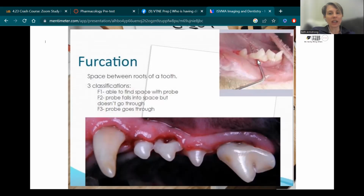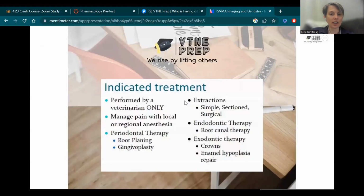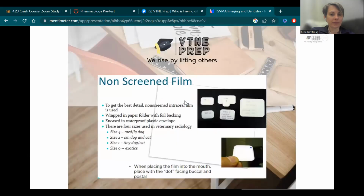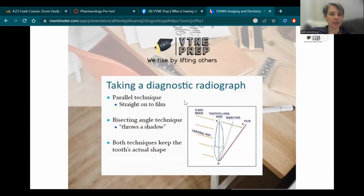if this tooth is pretty anchored in, we may leave that and see if the gingiva can grow over that. If it is mobile, we probably would take it out. Right. So, let me get back to where I was.